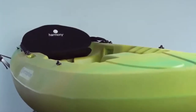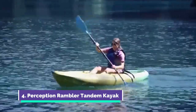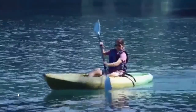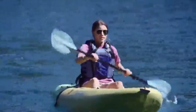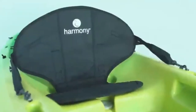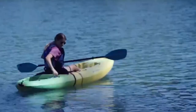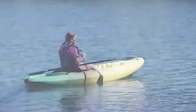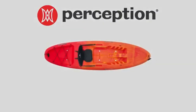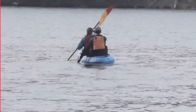Perception Rambler is a playful sit-on-top that is easy to paddle for fun seekers of all ages and skill levels, and is great for lakes, bays, rivers, and light surf. Light and easy to manage, the Rambler family features a sit-on-top seat, molded-in footwells, side and bow and stern handles, and a nicely sized tank well with bungees. The Rambler is offered in two sizes, a 9.5-foot model and a 13.5-foot tandem model, so you can share the fun with a paddling buddy.